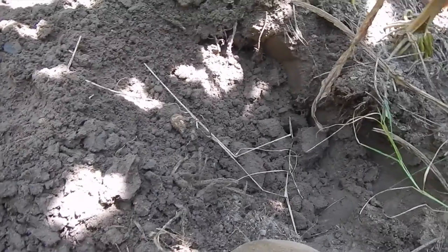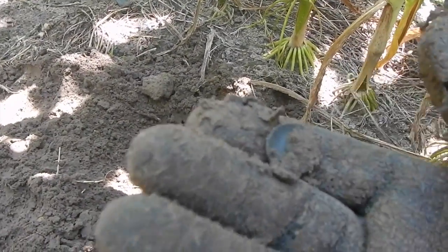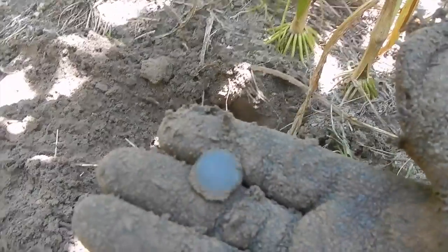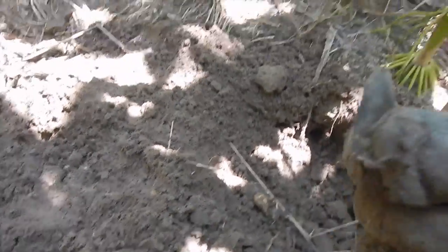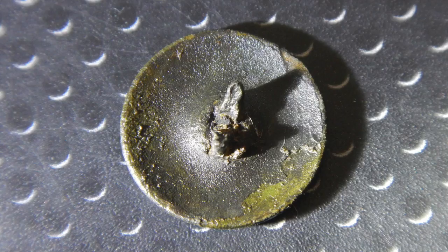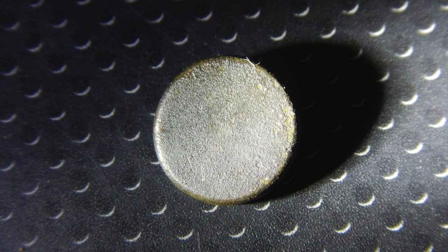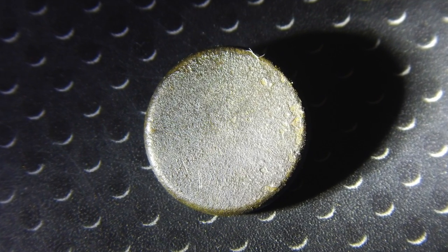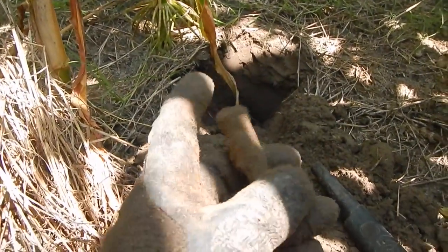Alright guys, I'm on to a good little spot here. And this popped out, looks like another button, yep. The tombac, older button, plain on the front, but then also out of that hole, it's a piece of beer bottle glass, the neck piece. I felt that down in there with the shovel. Stopped and pulled it out. Big old square spike in that hole.